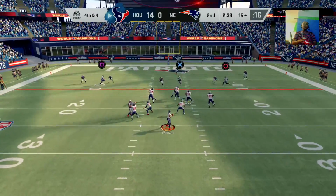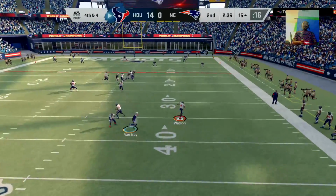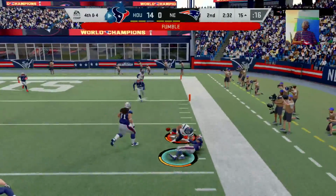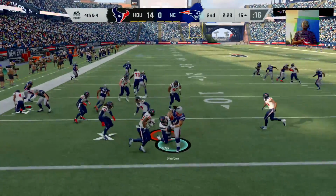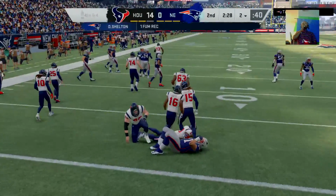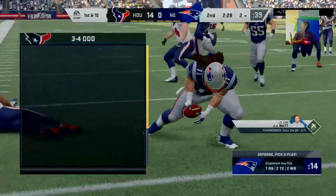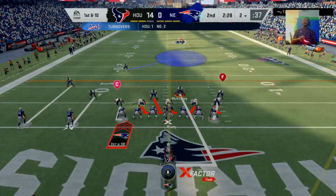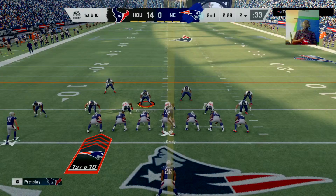They will indeed snap it to Watson. Flushed out right. He may try and... The ball comes out, and it's picked up by the Patriots. And a big turnover there as his guys will get the football back. And they're not able to convert on 4th down. The Pats at the line ready to go. And they're in a bind early here, down 14-0.